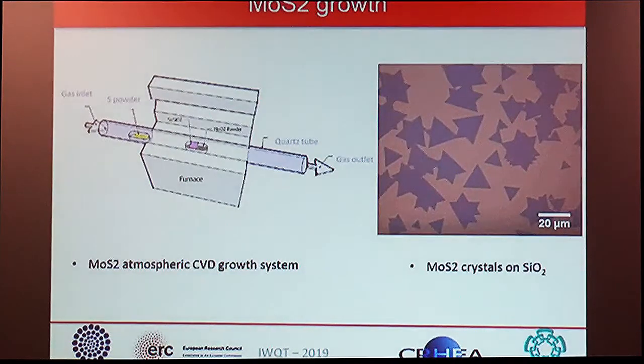So how do we grow these materials? Actually, it works like magic. You just have to put some powders at high temperature, and if you tweak the parameters a little bit, you end up having these crystals.